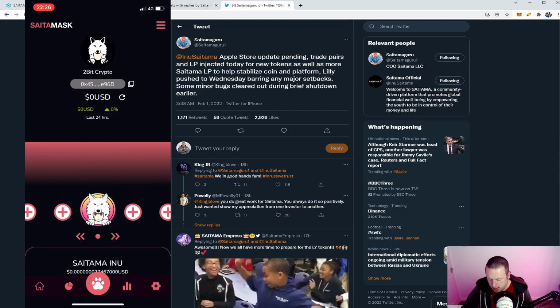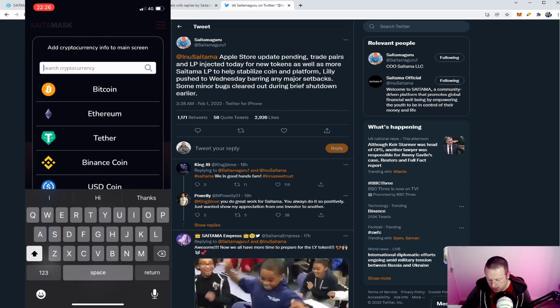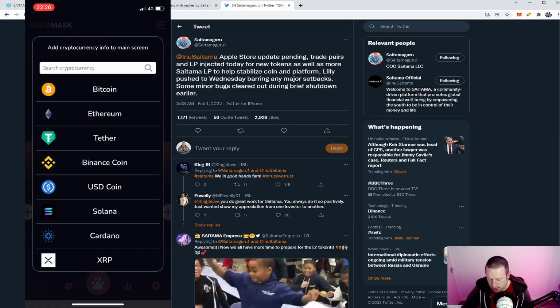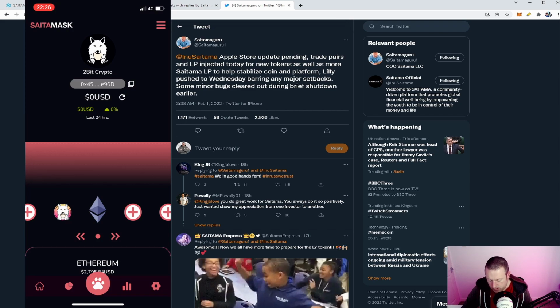So you can see here, I can add the tokens, but we've still only got the main altcoin tokens. Let's say I want to put Mandox in. You can see that it's not there, but obviously I can add Ethereum, Tether, Binance Coin. We'll just chuck Ethereum and add that on there. Nice and smooth.